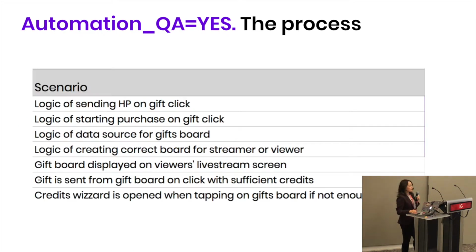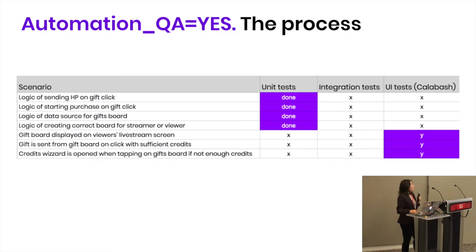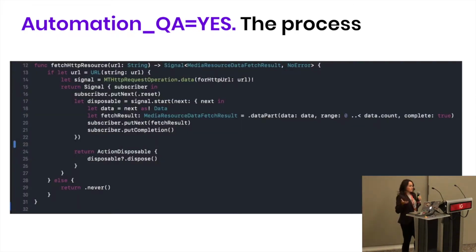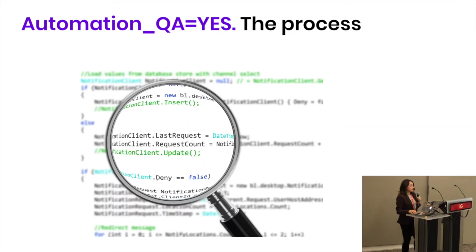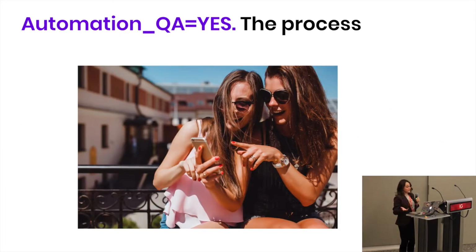The next thing is you come up with test scenarios, both developer and QA. At the next stage, you select a level on which those tests would be implemented. So unit, integration tests, or functional tests. So the next thing is developer writes code and adds the required accessibility IDs. On the next stage, we implement our mighty Calabash tests. And then after code review and fixes, that's it. The branch of development goes to dev, then to integration, then to master, and the Calabash branch goes straight to Calabash master. And our users get the new feature on the next release train.